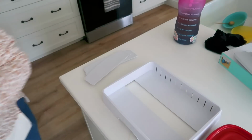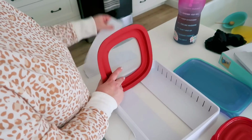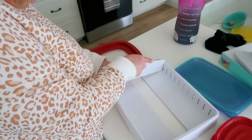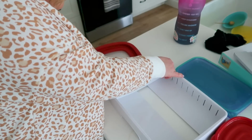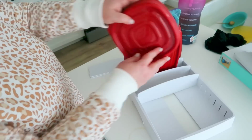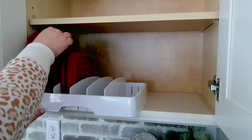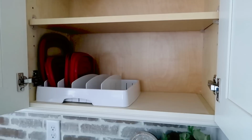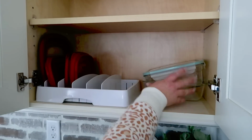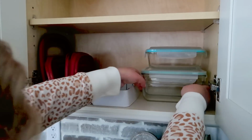So I'm just using this organizer to organize my lids. I started in this house by having all of my Tupperware put away with the lid on, and that just did not work because I have too much. So doing it this way, putting them inside of each other, nesting them together, putting the lids in this organizer, this has been a tremendous space saver and frustration saver. It's been easy for Ronan when he puts the dishes away. That's my son, and I'm really happy with this organizer. So we're going to get this cabinet organized so that it's more functional, and then we're going to move on to organizing the rest of the cabinets and drawers.